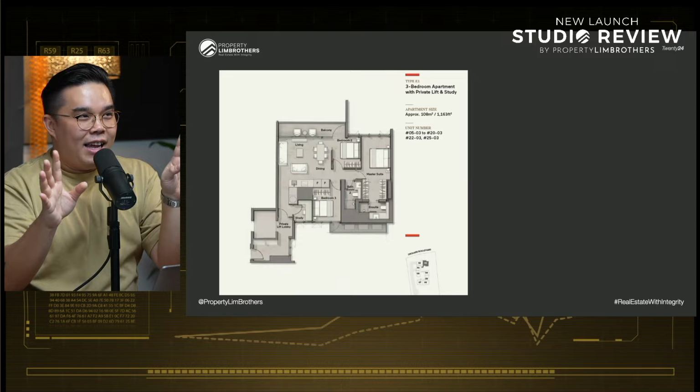Let me explain why. Because you don't have much wasted space. Imagine one bedroom, two bedroom, three bedroom, you have a very long walkway. What can you do with the walkway? Hang painting. That's it. But if you have a shorter walkway, you are able to compact the unit more and you don't have much wasted space in between. So I feel that in terms of layout efficiency, this is the most efficient you can get.